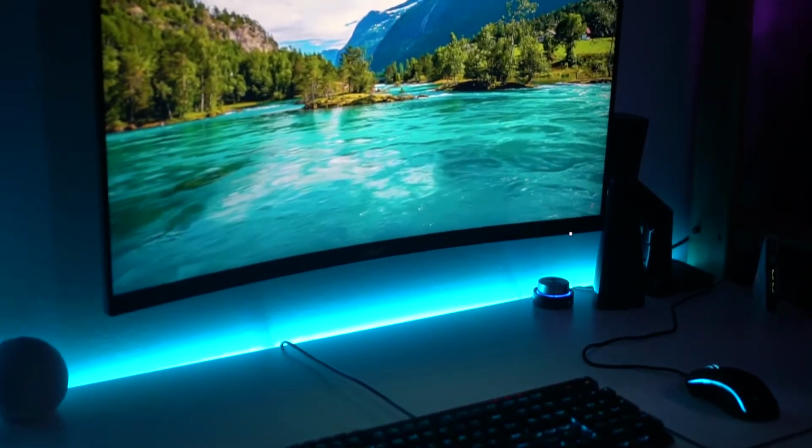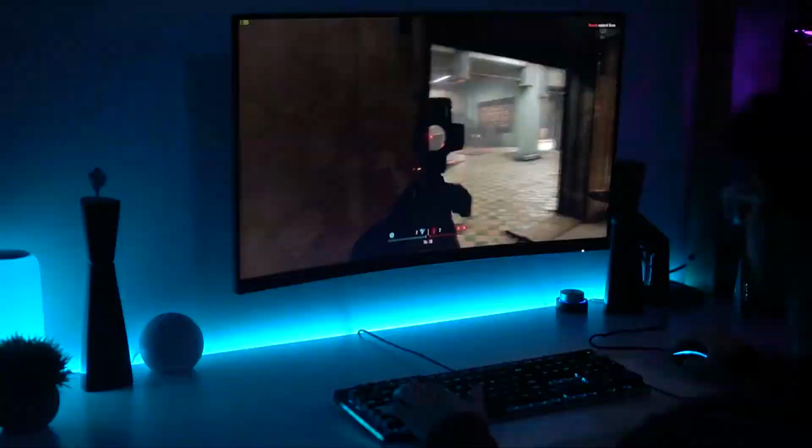I'm Consumer Tech Review, and today I'm going to be doing a review of this awesome 32-inch ASUS TUF gaming monitor, more specifically the VG32VQ1B. I'm going to go over the pros and the cons, and then I'm going to give you some of my own real-life experience that I've had with this monitor.